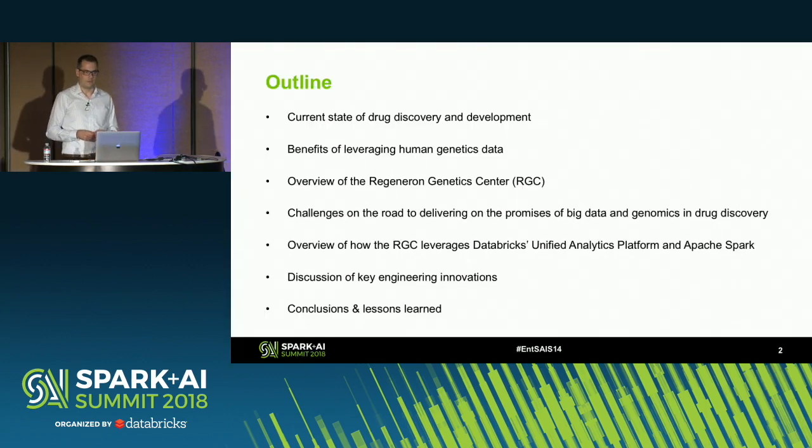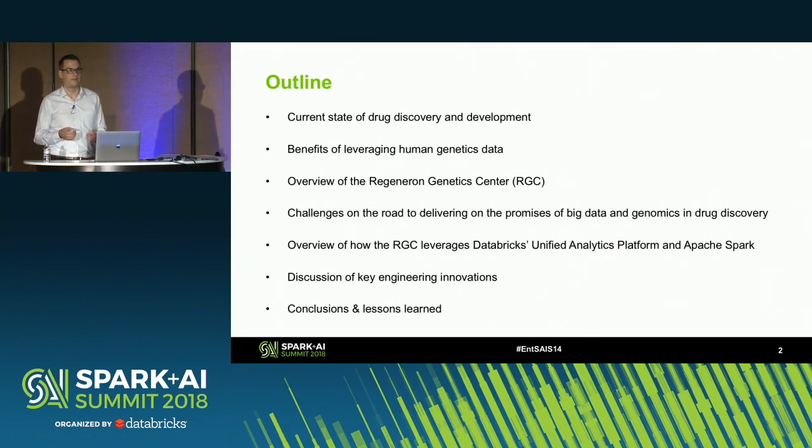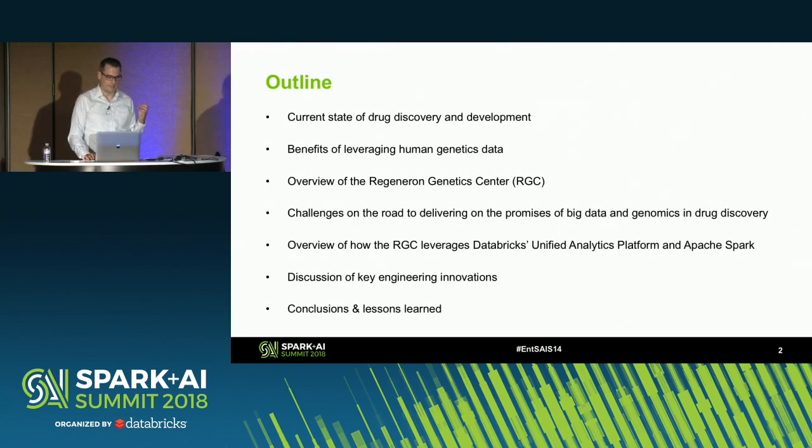In my talk today, I will focus on four main aspects. First, I'll describe the current state of drug discovery and why we're leveraging human genetic data. Second, I'll provide an overview of some of the challenges that we have encountered in building out one of the world's largest genetics databases. Third, I'll describe how we are leveraging the Databricks unified analytics platform to address many of these challenges. And lastly, I will highlight some key innovations and lessons learned.